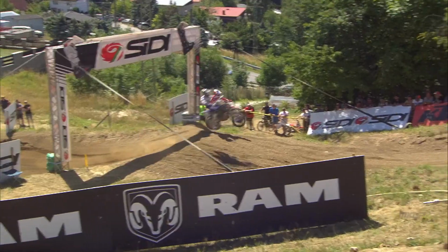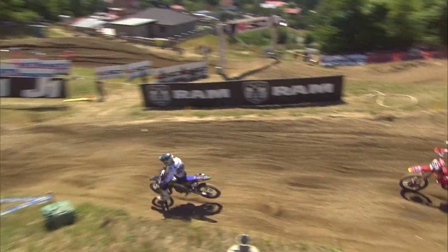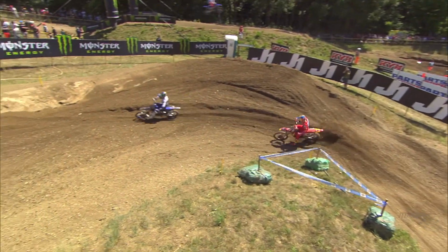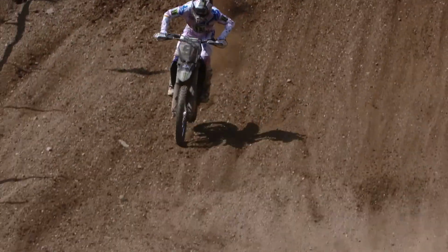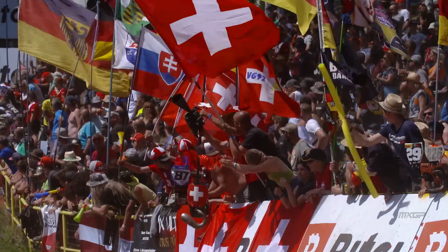Right, Renault cuts to the inside. Does he run it wide? Yes, he does, but he manages to hold on. He's now up in the third. Prado down to fourth. But solid ride for this from Jeremy Seewer so far. And the fans love it.